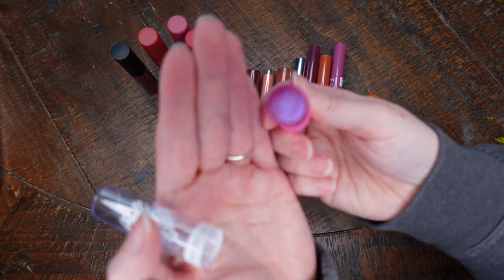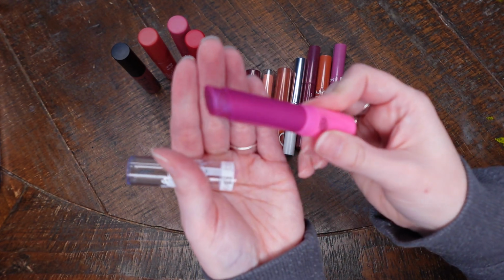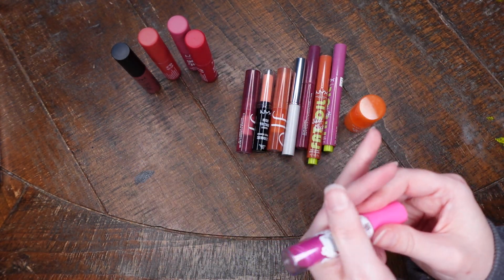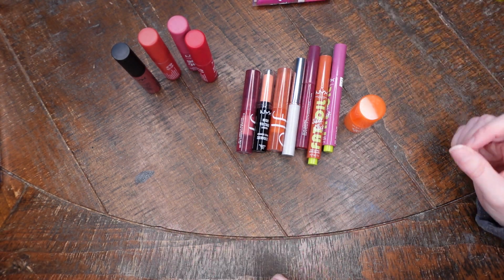It does smell pretty bad now, like it's time. But it was such a fun, beautiful color, and I got a lot of use out of that. So not too sad, because I feel like I did use it, but I'm sad because I'll miss it.